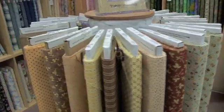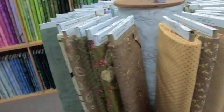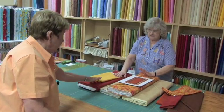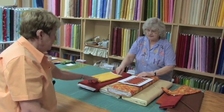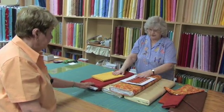I would say make your 9 patches with this in it and the beige, and use this as these blocks. Beige, beige, orange, and gold. Okay, so this is going to be the center. Yes. And then you'll go with these. Yes. That's good. That'll work fine.